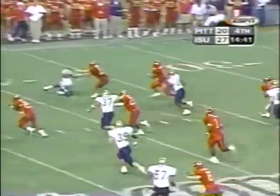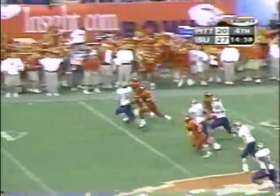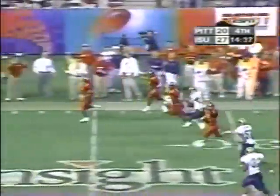And it's Phillips. Trying the right side. Someone slipped down. He's gone. He's going to win it. Jermaine Phillips. Touchdown. A 72-yard punt return.